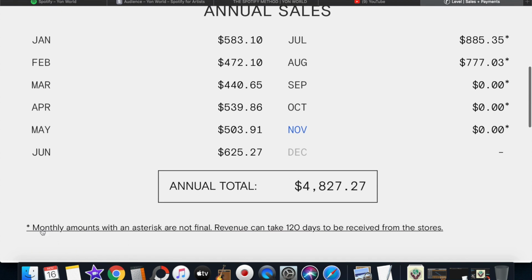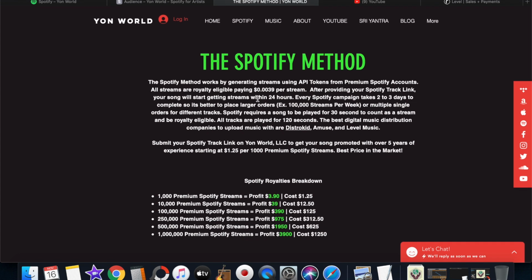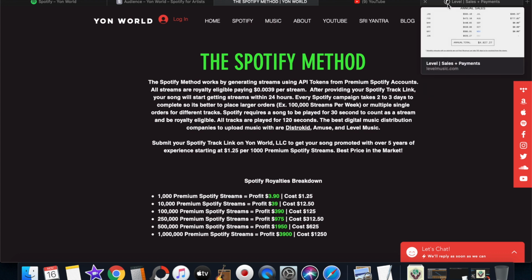If you read the bottom row, the fine print, monthly amounts with the asterisk are not final. Revenue can take 120 days to be received from the stores. That's why, when you read this page on the Spotify method, I recommend doing large orders at once or multiple small orders, because it takes time and you want to rack up as many streams as you can. So when you're waiting on that initial payment, you have a backlog of streams that are going to be paid out. You want to have bigger payments, and that's what I've been doing.